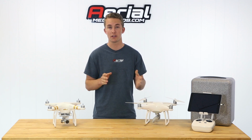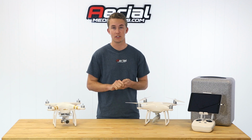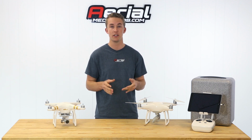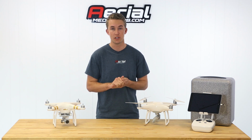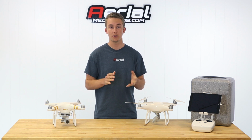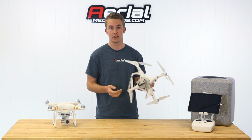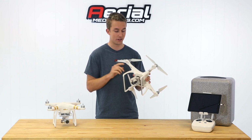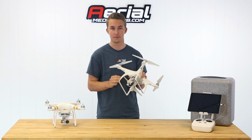However, in previous models, we have already seen downward-facing vision cameras used to keep the drone locked in its position in the air even when indoors and without help from GPS. While the Phantom 4 still makes use of that same vision positioning system, DJI has brought the technology to the next level using forward-facing stereo vision cameras, as I pointed out earlier.